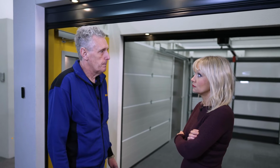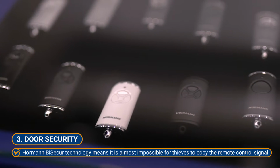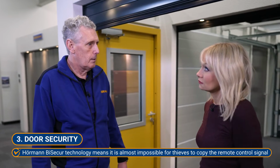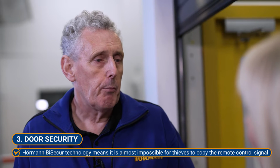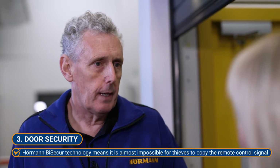Correct, yes. Right, so if I accidentally press the remote in my pocket, I'm perhaps not looking at the door, it will just continue to fall? Yes, and that's what's known as a hold to run remote, and that's what you don't want. The Rollmatic T comes with Bi-Secure remote controls, which are one-click operation and exceptionally reliable and secure. How secure? They're 128-bit encrypted, which means that they're similar to online banking security.